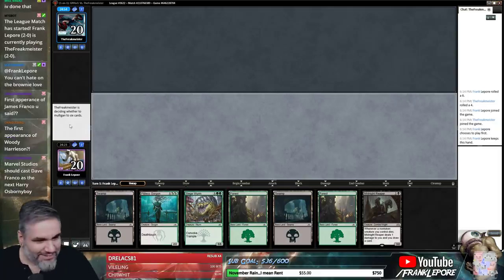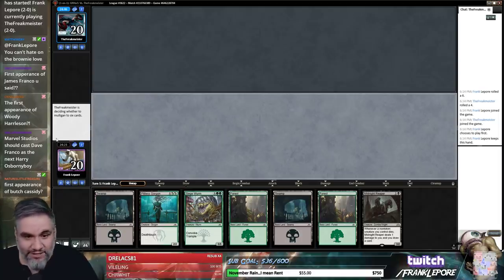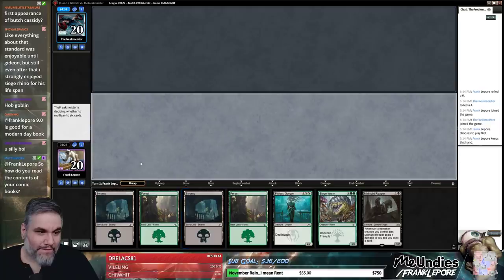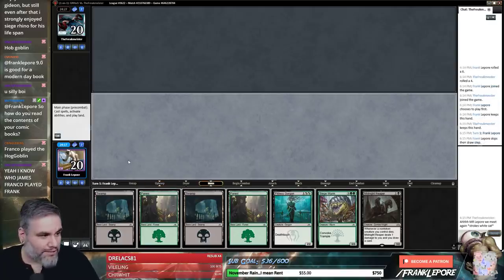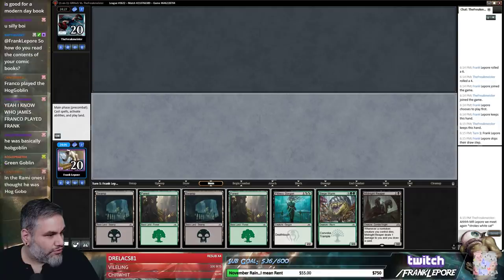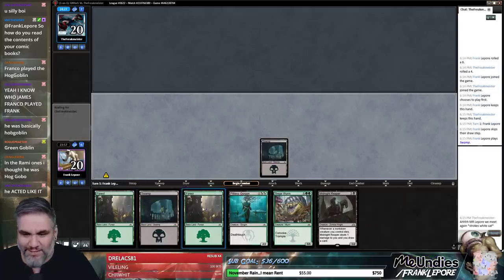First appearance of James Franco? James Franco doesn't play Carnage in any iteration, I don't think. James Franco played Harry Osborn in the Sam Raimi Spider-Man movies. James Franco, that's pretty much the extent of it. Marvel should guess Dave Franco is the next Harry Osborn. That's pretty funny. Franco played the Hob... No, I don't think so. I don't think there was a Hobgoblin in the Raimi ones. I think he just played Green Goblin again. Yeah, just because he's a different goblin doesn't mean he's automatically a Hobgoblin.